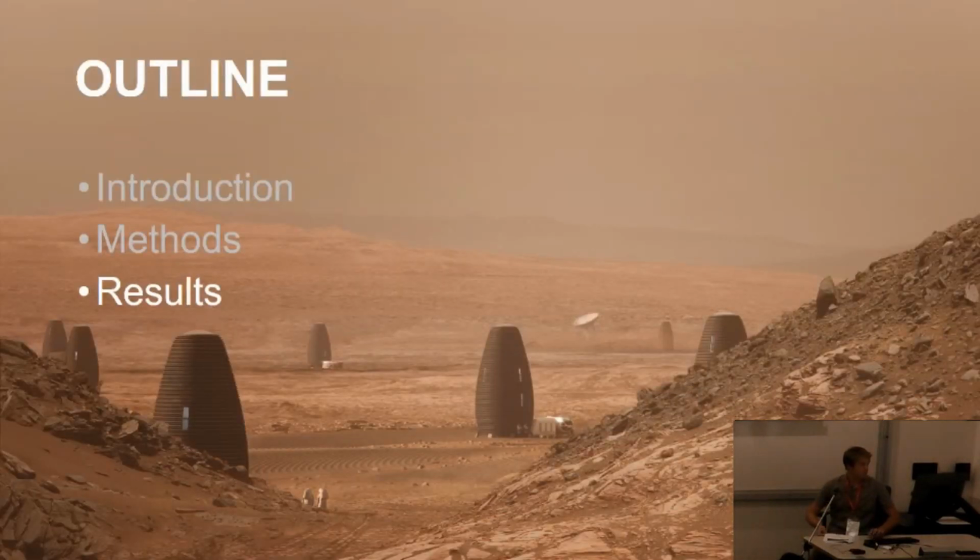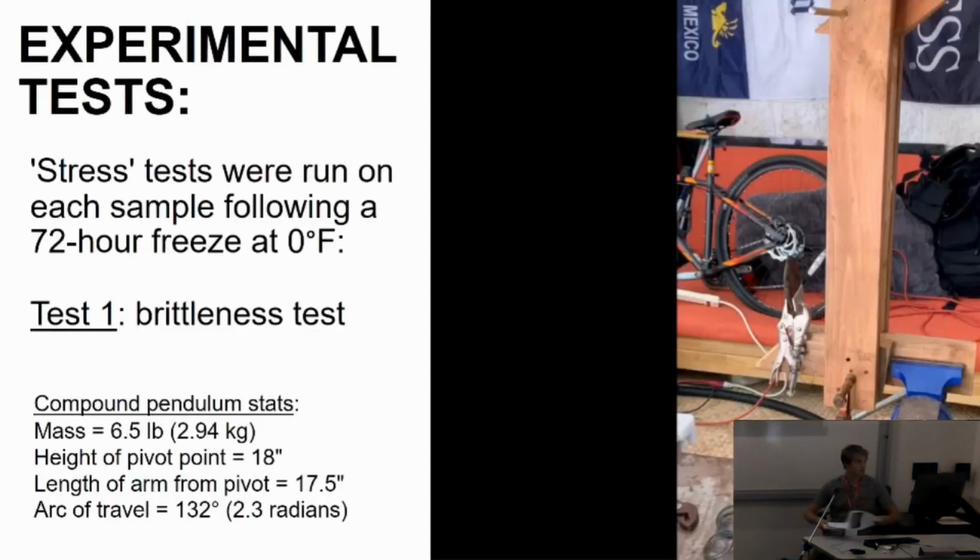Now to the results. Following the mixing of the assigned samples at their designated proportions and identical weights, samples were placed in the freezer and frozen at a temperature of 0 degrees Fahrenheit, or negative 17.8 degrees Celsius, for 72 hours or 3 days. After the freezing, I took all the samples out individually and tested them for brittleness at 0 degrees as well as impact resistance at 0 degrees. I also tested the conductivity of each of them, checking to see that they were still insulators after these tests.